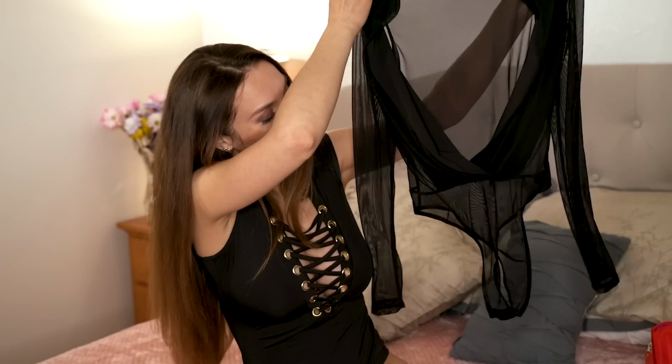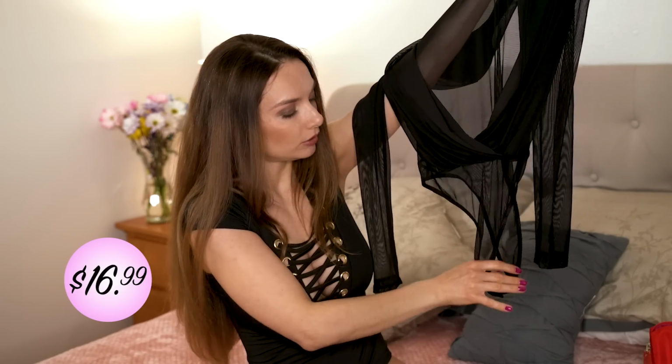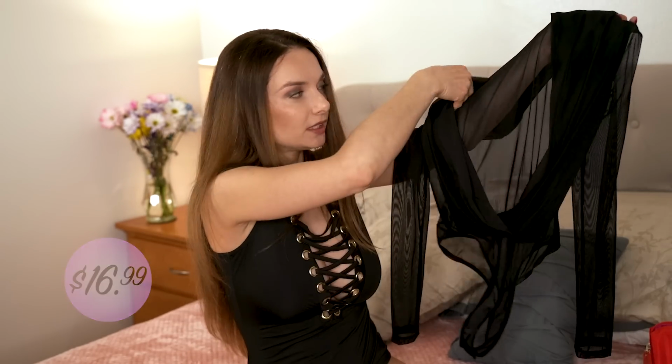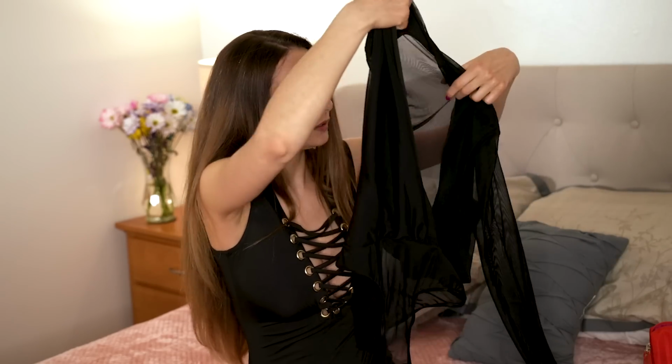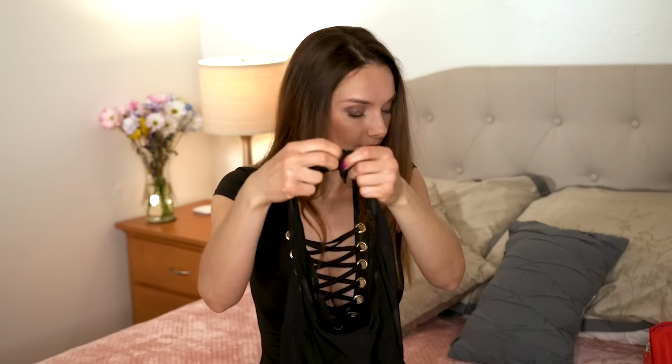So this one, bodysuit, is sheer, see-through on the bottom, sleeves and back, but on the front, no. And here a very big cleavage, and it looks very nice, but when I move my hands, everything opens, so it needs a bra for sure. And on the bottom, little bottoms.